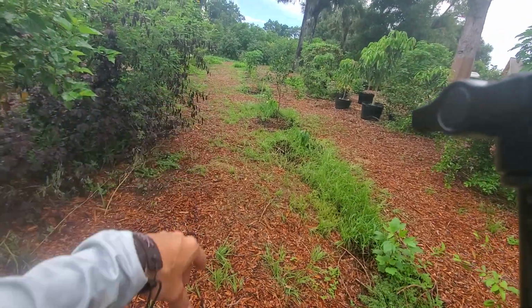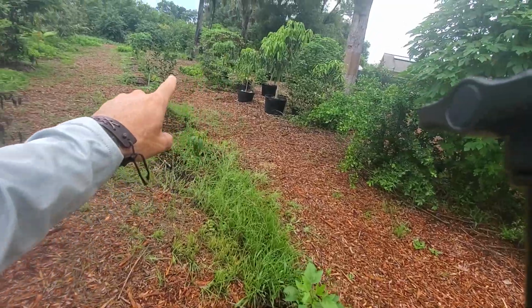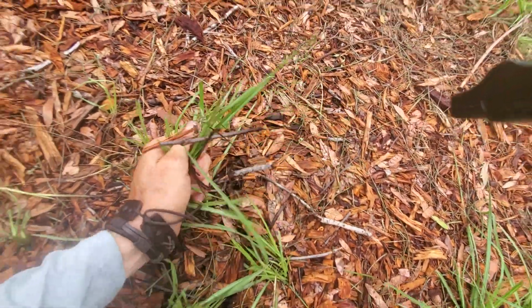I just take the weed eater, and guess what? I will put more mulch on there. More up here, all through here. Just continue to lay it, and eventually we will win. I believe that we will win.